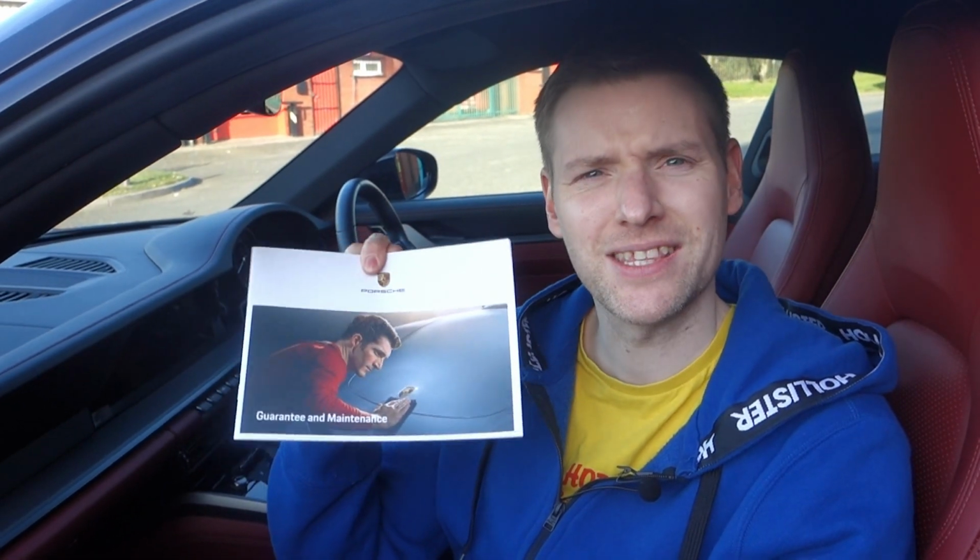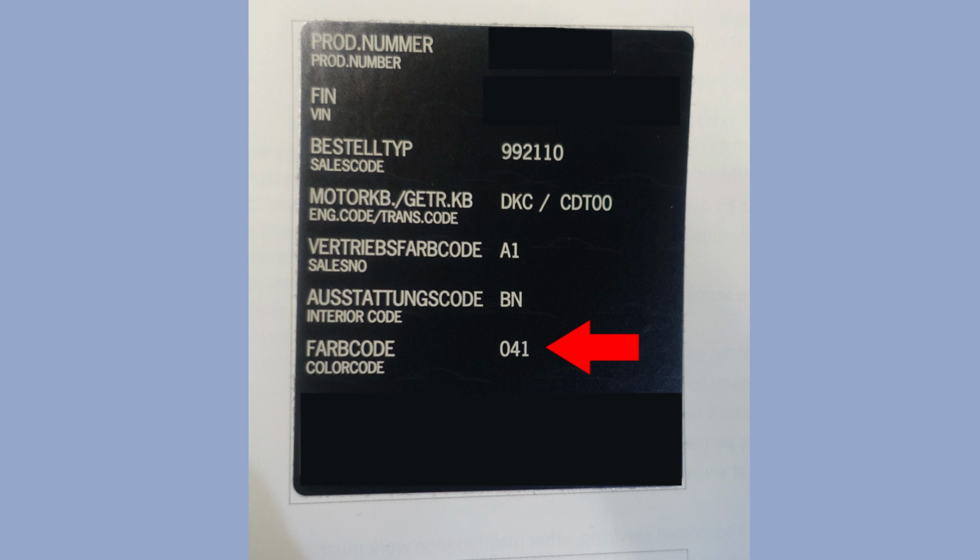So usually I keep it in my glove box. If you take it out of the car you'll have to go and find it, but I will have the handbook in here, and also with the handbook you usually have your maintenance schedule. Now here's the maintenance schedule, and inside this maintenance schedule you actually have a black sticker. At the bottom you have the 041 fab code or color code. That is 041 for the black for this car, and that is the touch-up pen I've managed to get.